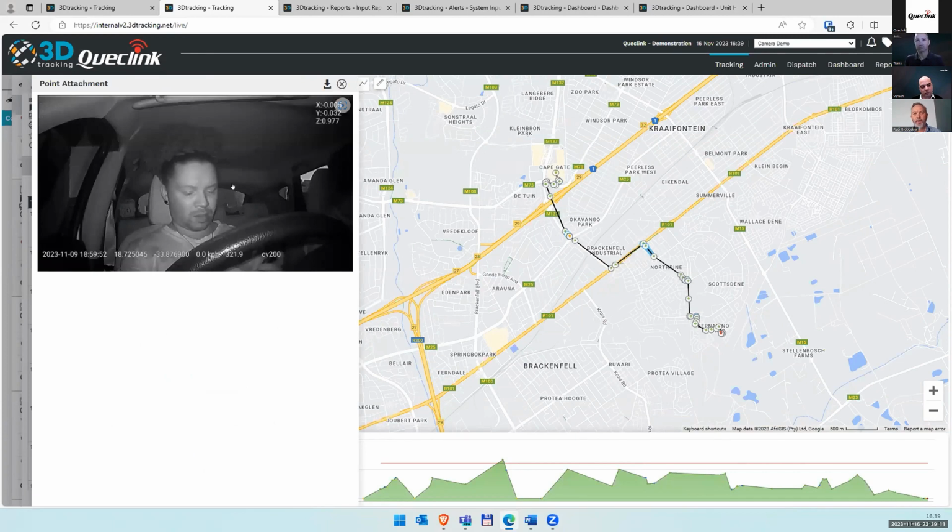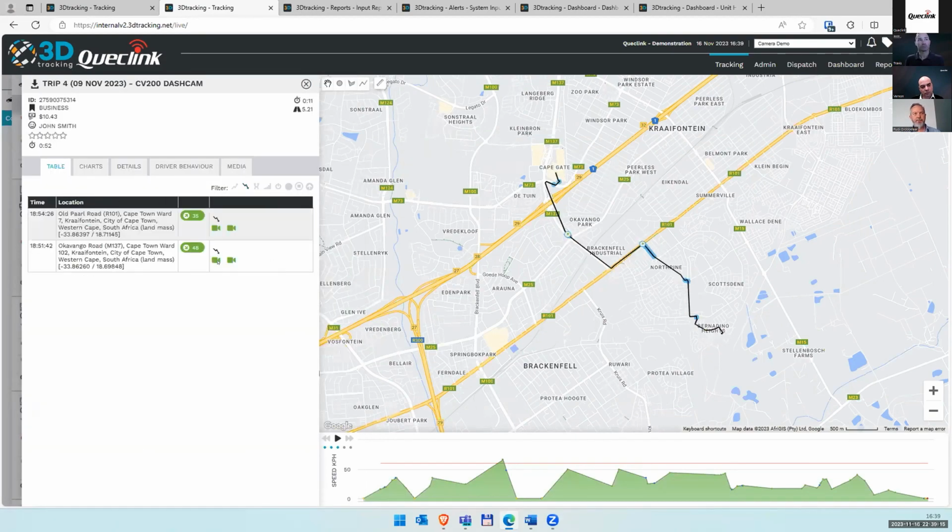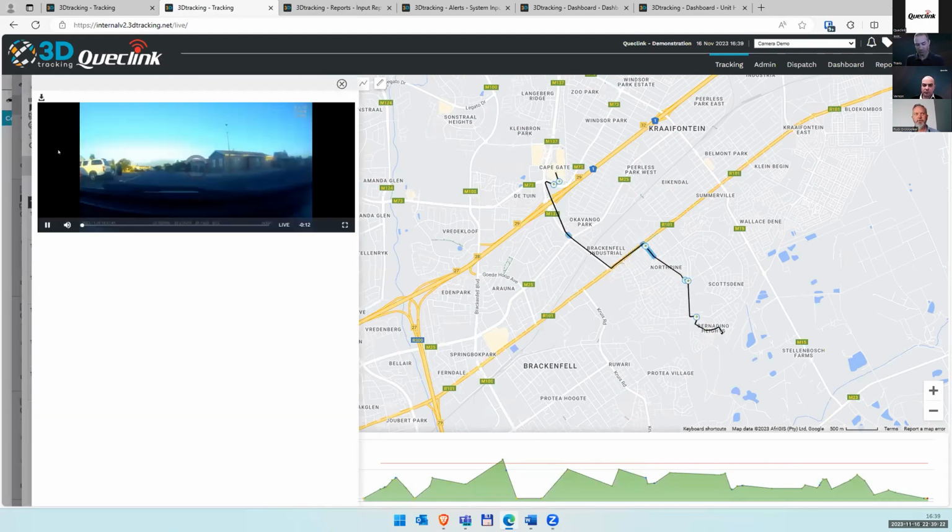We also have all the harsh events. For instance, okay, this is a quick filter. There's harsh braking here, for instance. We have harsh cornering, and we can start looking at video that was uploaded automatically to the platform, how that will look like. So that will all play on the platform as well. A little bit of buffering there.